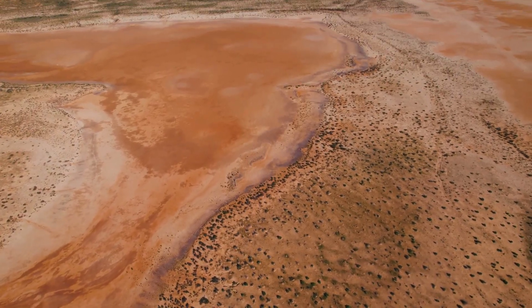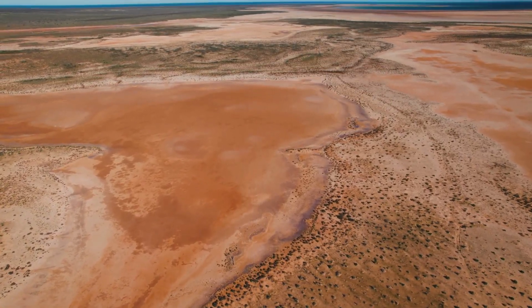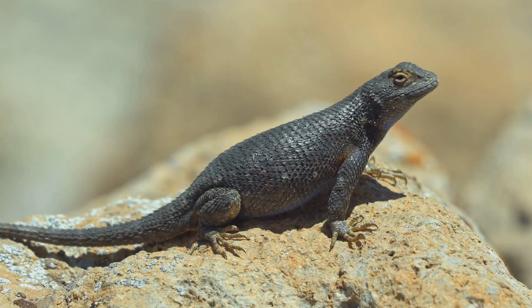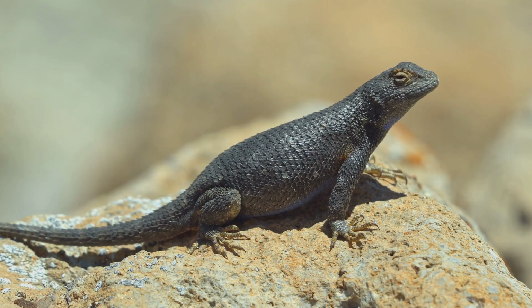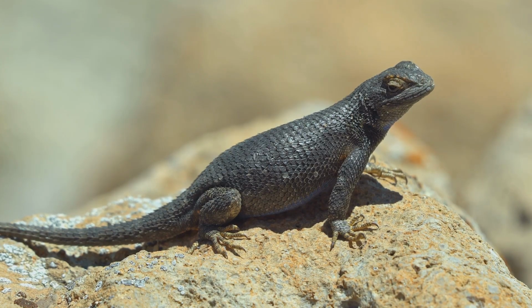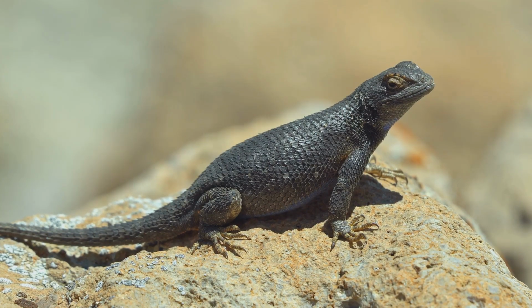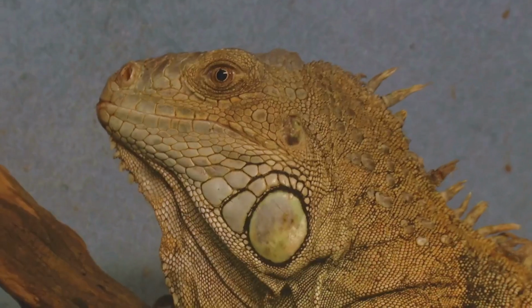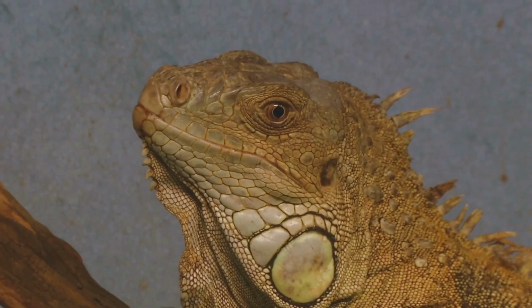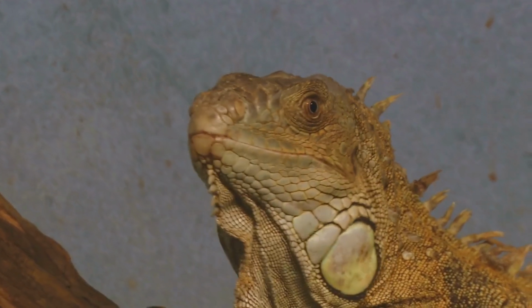Water, the elixir of life, is a precious commodity in the arid landscapes inhabited by horned lizards. These desert dwellers have evolved a remarkable adaptation that allows them to thrive in environments where rainfall is scarce and sources of standing water are few and far between. Their secret lies in their unique ability to collect and utilize moisture from an unexpected source, their own skin.